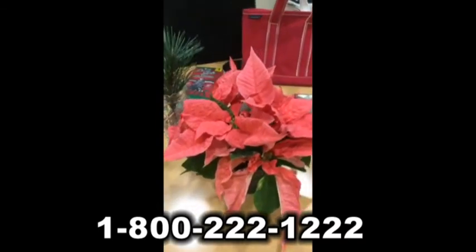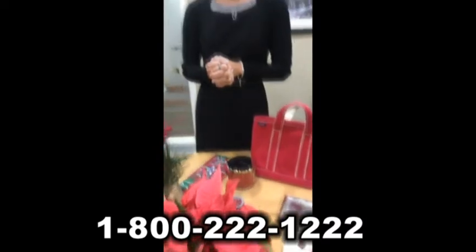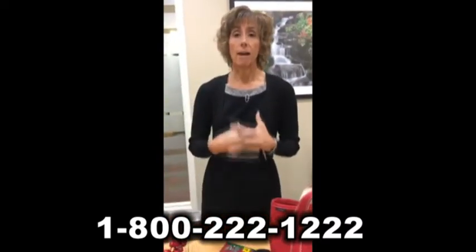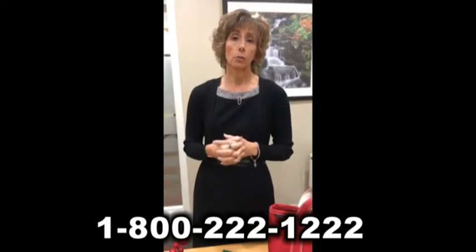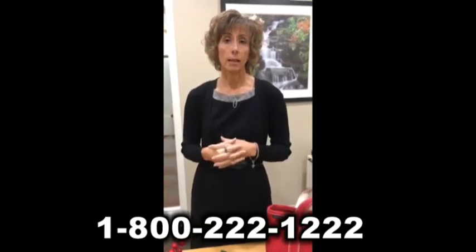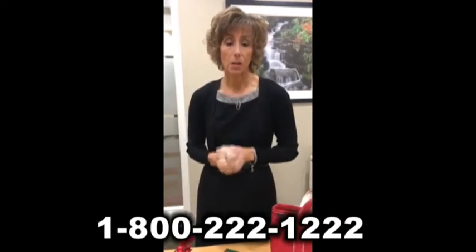Another item in the house that is safe to have during the holidays is the Christmas cactus. The Christmas cactus doesn't have as many prickly needles as our normal cactus, and the flower's beautiful this time of year. And it's totally safe if we have young children and pets in the home. Won't hurt either of them.